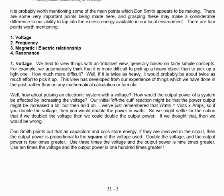Don Smith points out that as capacitors and coils store energy, if they're involved in a circuit, then the output power is proportional to the square of the voltage used. Double the voltage and the output power is 4 times greater. Use 3 times the voltage and the output power is 9 times greater. Use 10 times the voltage, the output power is 100 times greater.